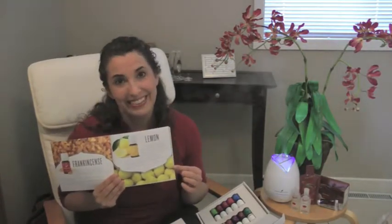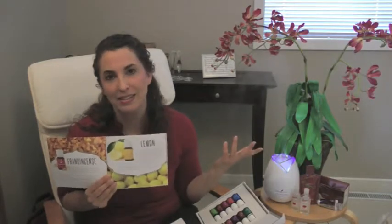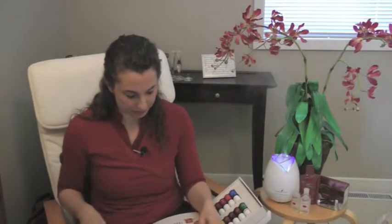Next is lemon. I love lemon. Lemon is uplifting, right? I mean, it's a citrus smell. So just taking a sniff of lemon or adding it to your water, diffusing it, it's lovely. It's very uplifting. Kids love citrus too. Citrus is a really nice one for children.